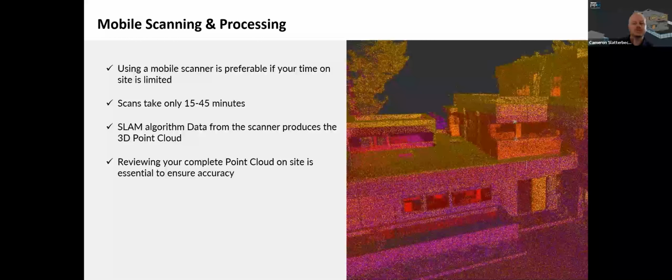Since most individual scans take only 15 to 45 minutes on average, we recommend that you process the scan on site to check those results before you leave, so you don't get yourself in a position where you find out later that you didn't get all the data you needed and then have to return to site. Once the scan is complete, you need to use the SLAM algorithm software, which interprets all the measurement and movement data from the scanner to produce the 3D point cloud.